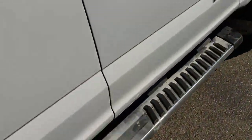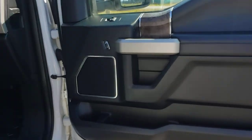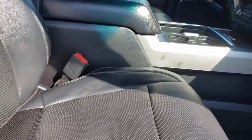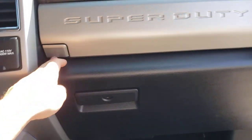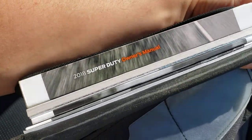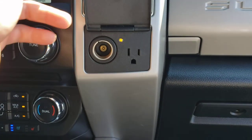We'll go to the front here. And nice clean door panels. Front seat is also power. So up, down, forward, back, tilt the back and lumbar support, all of that. You got nice little trays here. You have these on both sides of the center console. I call it the snack tray because it's good for putting snacks in on a road trip. You got storage there behind the Super Duty logo. Here, we do have the book, 2018 Super Duty Owner's Manual. So all that information is in there in this truck. We don't always have it, but it's nice when we do. And then you got 2 more outlets right up here.